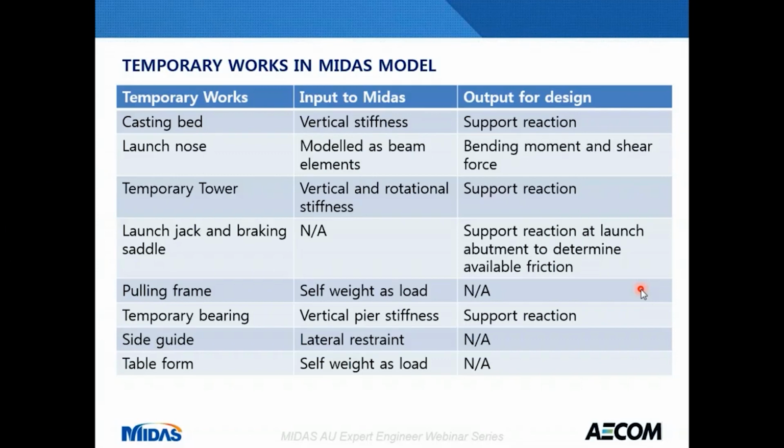Temporary tower is modeled as a spring to account for its stiffness. Design actions of this tower are derived from spring reactions. Launch jack and braking saddle are not modeled. Available friction for launching is calculated using the launch abutment reaction. Pulling frame and table form are considered as a load only.